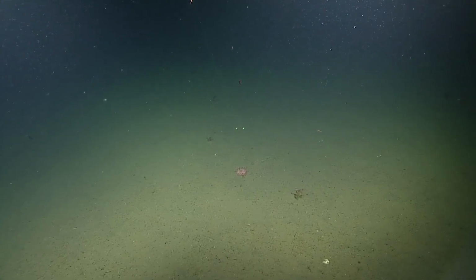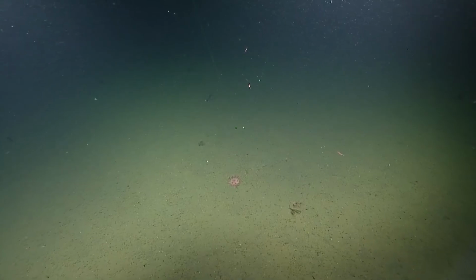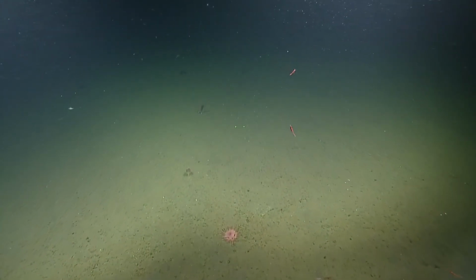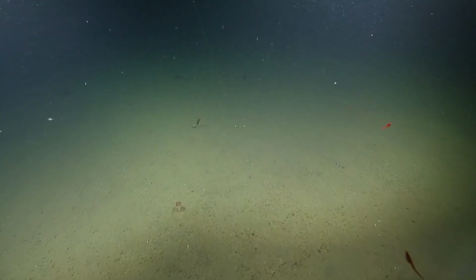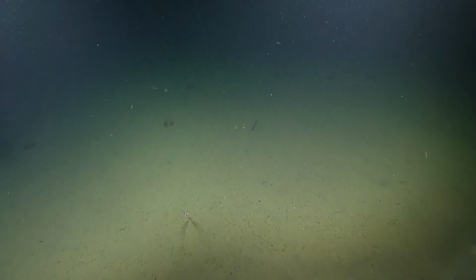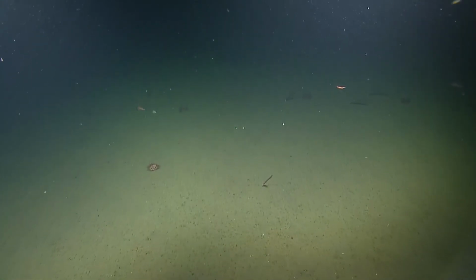I'm noticing the backscatter is not as bright in this part of the transect as from where we started. Come ahead a little bit and maybe pull it in to see what we almost find there, when we move a little further along this heading and we get back into another brighter pixel on the backscatter map.